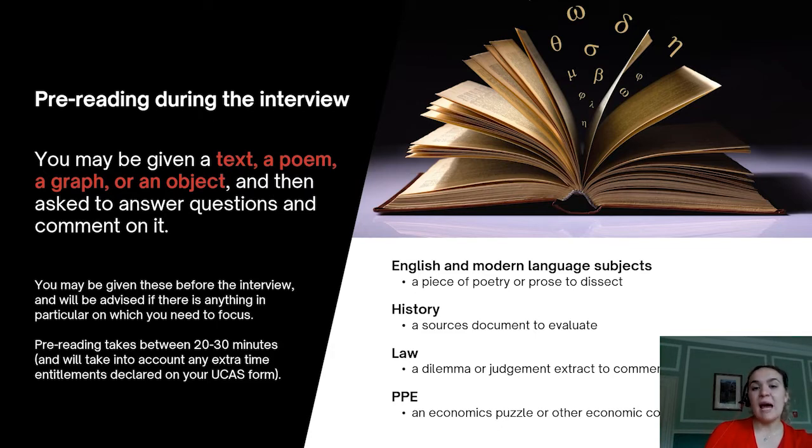You will then be given a set amount of time to read your text. These pieces of pre-reading will then form the basis of a discussion in the interview itself. So it's a good idea to approach the text critically and make some notes or annotations of your text and know what you might want to talk about and any questions that you have. For the subjects that aren't given pre-reading, all discussion and topics covered will be presented during the interview itself.